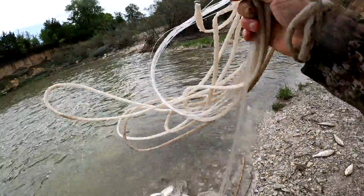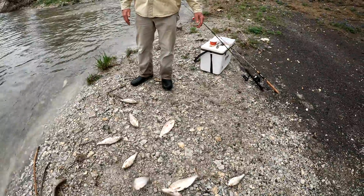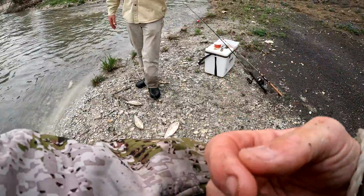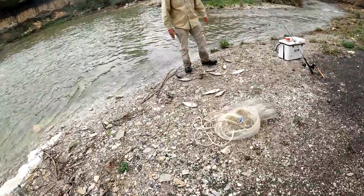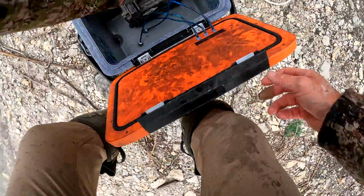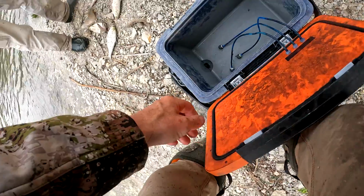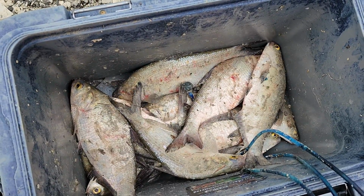More shad. Holy. We are good. Wow. We are good. That's a lot of shad for two throws, at least in my book. Yeah. He can go back. Sweet. We are catfishing. It wasn't the bait I was expecting, but it's the bait I'll take.